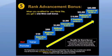Now the 5th way to get paid is our rank advance bonuses. These are one-time payments just to reward you for your effort. This starts at the executive level, which once again is 1,000 in group volume. You earn 10% of that volume in a one-time rank advance bonus. Now we pay from a $100 bonus at executive all the way up to a $50,000 bonus at global vice president. So this is just our way of rewarding you for your effort and teamwork and moving up the ranks in the company.